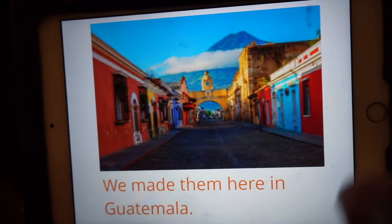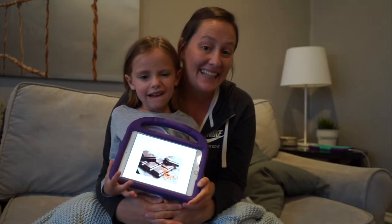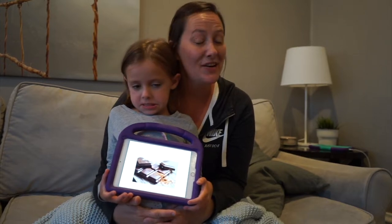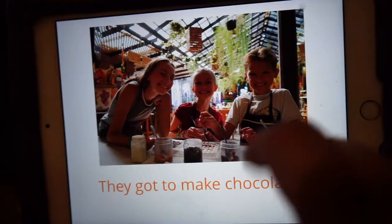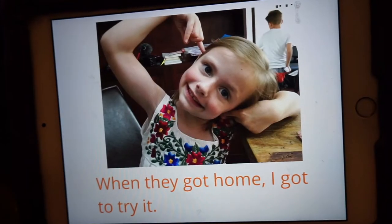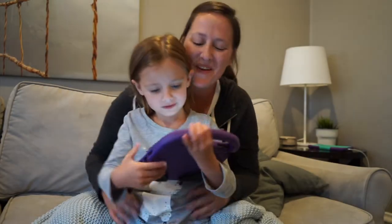Josie is going to read you a story today. The older kids got to do something awesome in Antigua. We signed them up for a chocolate making class, which is kind of something you're supposed to do here since there is a ton of chocolate in Guatemala and it is delicious. Josie was a little bit too young to participate, so she wrote a book about chocolate in Guatemala. You ready? Okay.